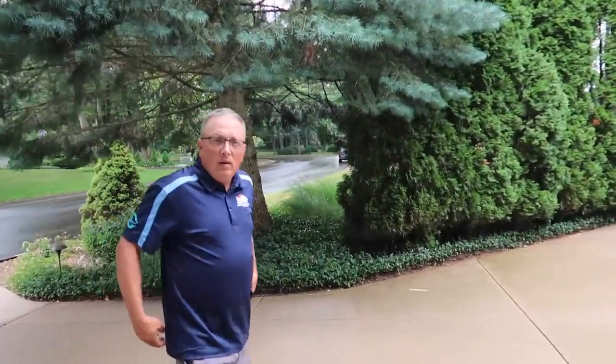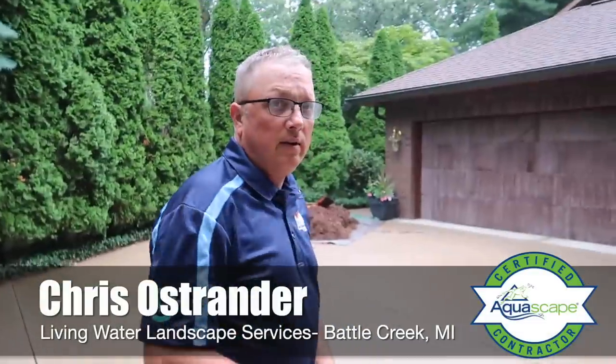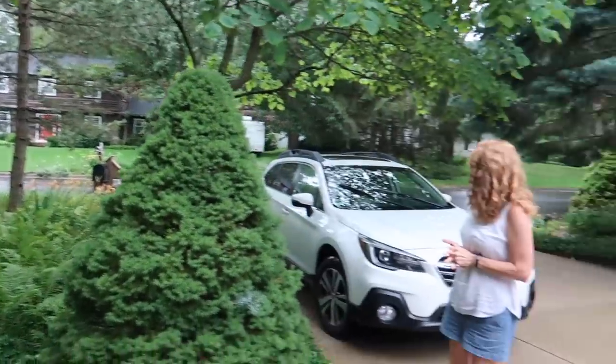So Chris Ostrander, Living Water Landscapes. We have a kind of a special story here. The special story for this one is going to be about the neighbor, and we'll talk about that in a little bit. I'm looking forward to that. Which house? It's the house with the red door right over there. Oh, right across the street. Yeah, he's a big fan of yours.